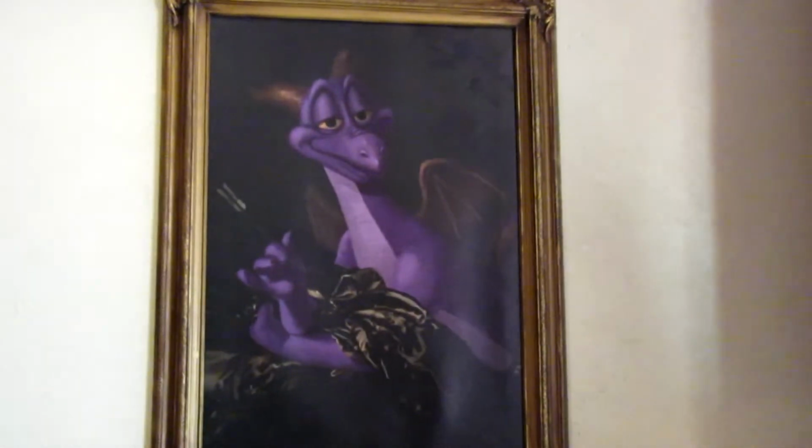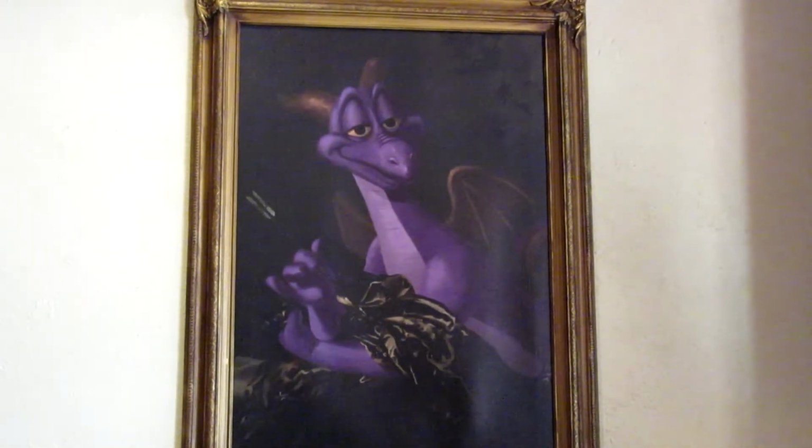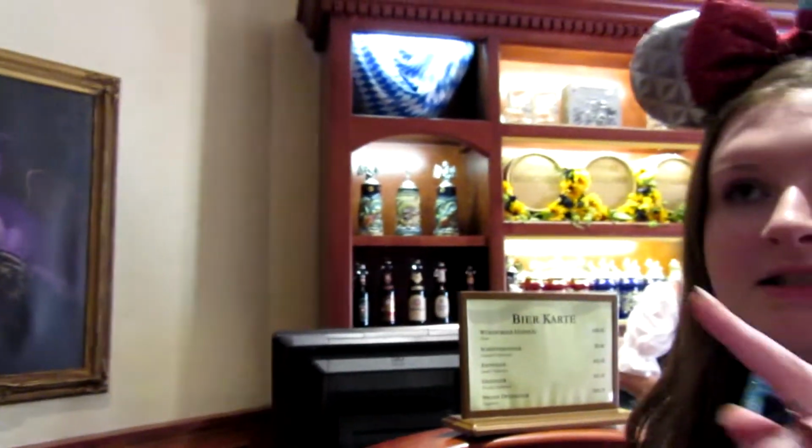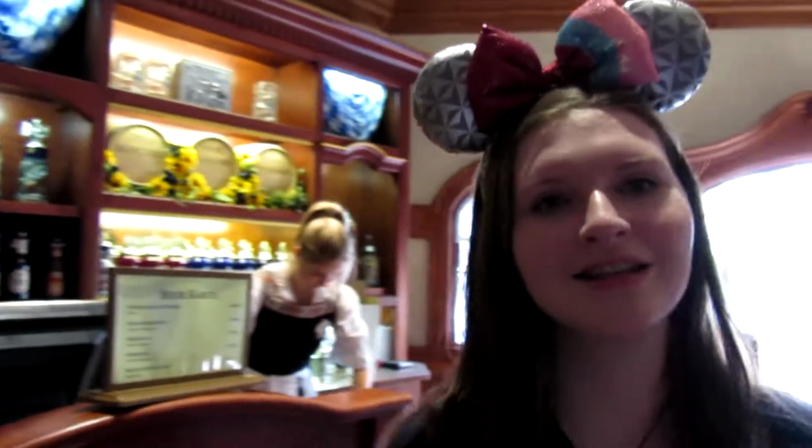This is in the middle shop of the German stuff. So there's like four of them that are connected. This is the one that has the t-shirts, the steins, all of that kind of stuff. The Christmas shop is right there. Yeah, it's the one right next to the Christmas shop.